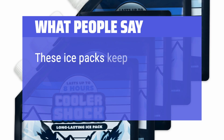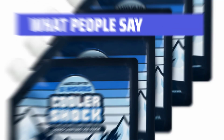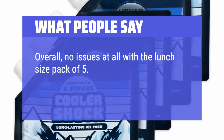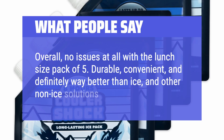What people say. These ice packs keep everything ice cold for over 12 hours, which honestly impressed me. The packs are very slim and space-saving, which I love. Overall, no issues at all with the lunch-size pack of 5. Durable, convenient, and definitely way better than ice and other non-ice solutions we have used.